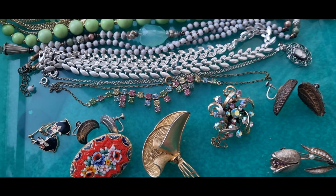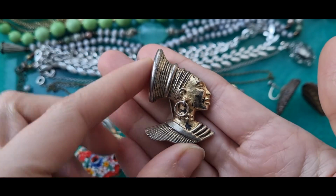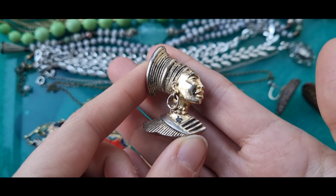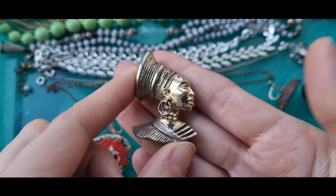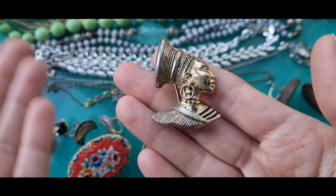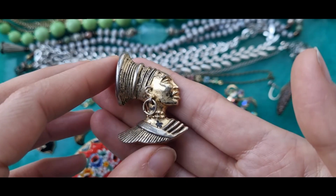I found this brooch, which I don't know how politically correct it is now, because I think some members of the royal family had gotten into hot water because of the blackamoor brooches, and these are brooches with faces of black people or Chinese people, sort of ethnic.